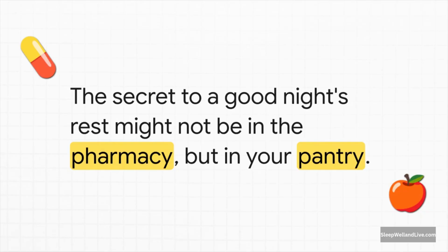You heard that right. Today, we're going to explore how your diet is this incredibly powerful and, honestly, often overlooked tool for getting that deep, restorative sleep you've been dreaming of. We're going to build your ultimate sleep-friendly kitchen, one bite at a time.